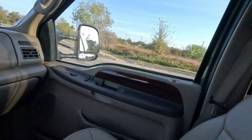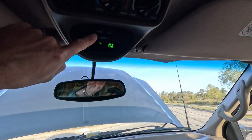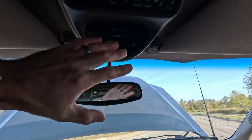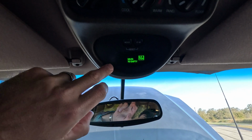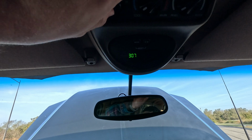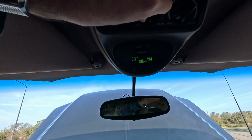And then your locks work as well. What else? Oh, this screen is working, of course, and you can see it doesn't flicker. The camera just makes it look like it's flickering. But you can see right there, it is working, and of course the rear AC is working as well. Although I had the rear AC on in the front here, crazy.